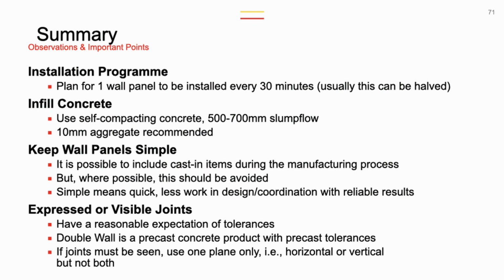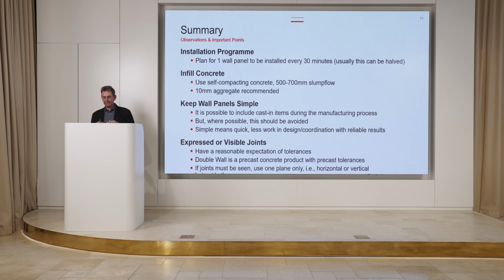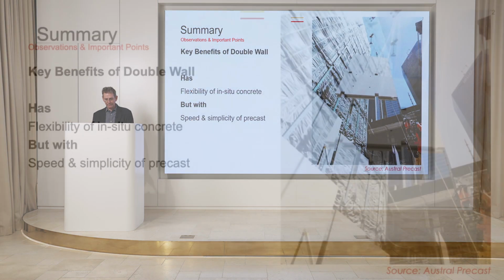Express joints. If the joints are to be visible, remember it's a precast product, so try and keep the joints simple, only express one of the joints, either the vertical joints or the horizontal joints. I would suggest you don't try and express two, because you can get slight misalignments in them, which looks very obvious if it's visible to people inside the building.